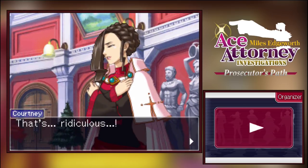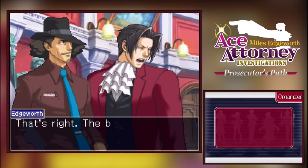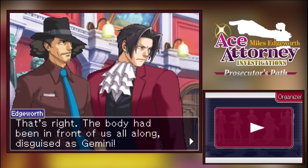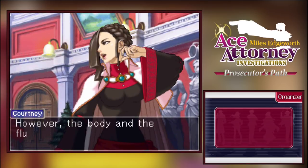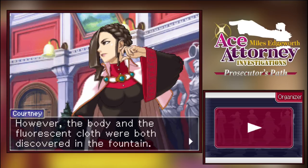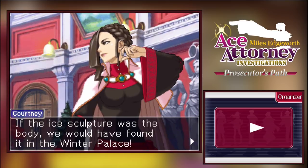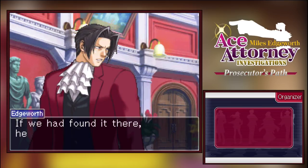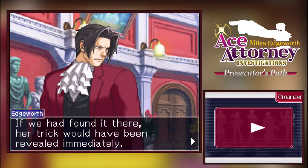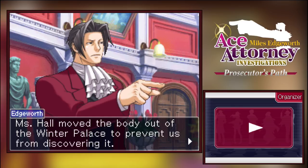That's ridiculous. So then, when Uncle Ray took a photo of the Winter Palace... That's right. The body had been in front of us all along, disguised as Gemini. However, the body and the fluorescent cloth were both discovered in the fountain. If the ice sculpture was the body, we would have found it in the Winter Palace. If we had found it there, her trick would have been revealed immediately. Miss Hall moved the body out of the Winter Palace to prevent us from discovering it.